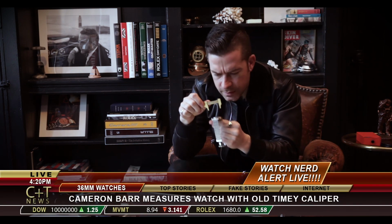The other thing I really like about this is that it's a no-nonsense watch. It wears very comfortably. The case size is, I believe, what is this? I think it's 36 millimeters. Maybe a little more. Hold on. How's this for watch nerdery?